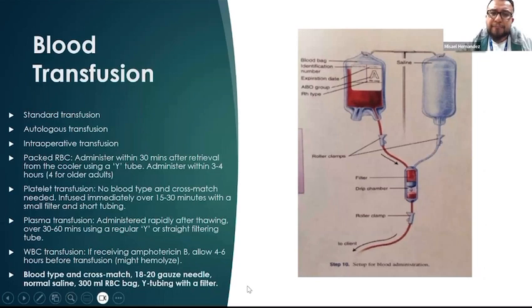And then you want to transport all of the supplies back to the lab so they can look at it and culture it to see maybe if there was some type of microbe in the blood already, or something like that.